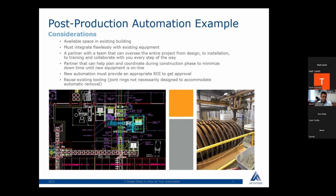Probably by far a majority of the automation projects we look at aren't necessarily a greenfield plant with a clean slate, and you can just design whatever you want. There's limitations in existing buildings and current equipment. And so as you're looking at a project, you want to partner with a team that can really oversee the entire project, design, install it, train, collaborate with you. Another aspect of that is if you're going to have a time of uninstalling some old equipment and then installing the new equipment, planning the construction to minimize your downtime and getting the new equipment online.